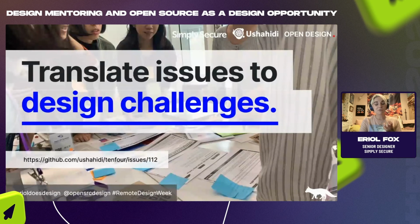But one of the things around translating issues to design challenges that is really apparent in open source software that is also really challenging to designers is that there is a desire often to offer a solution to a problem through the writing of an issue. And one of the main challenges that designers faced when they needed to translate these issues into design challenges was to not be solutions focused and be focused on the user-centered problem space and exploring the problem within the context of the specific kind of technical requirements that were already existing in the issue.